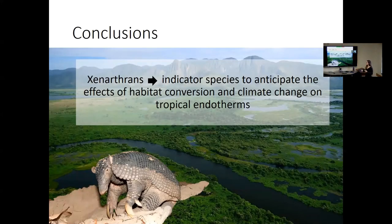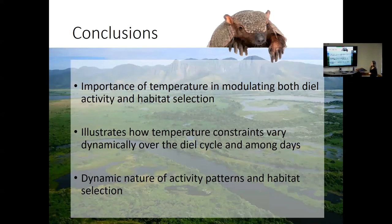And so what we saw was that cingulates are pretty amazing indicator species to anticipate the effect of habitat conversion and climate change for tropical endotherms. And we also saw the importance of temperature in modulating both the daily activity patterns and also habitat selection. And we could illustrate how temperature constraints vary dynamically along the day and among days, because we know that climate change and temperature changes are changing the timing when species do their activities, like over a year, for example. But this fine scale effect has not been really explored yet, besides our study.